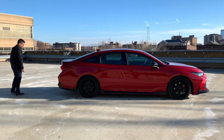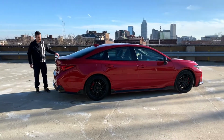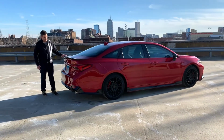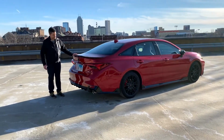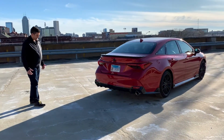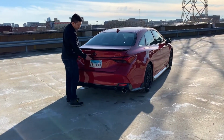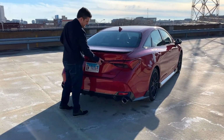Come around the back. If you get the Camry TRD, it has a taller wing on the back. A little more tasteful here on the Avalon with just the black kind of lip spoiler. I think that looks good. Lower rear diffuser look. Again, it's an aggressive car, twin exhaust outlets, works for it. All the black logos, black lettering, kind of sports up a bit.